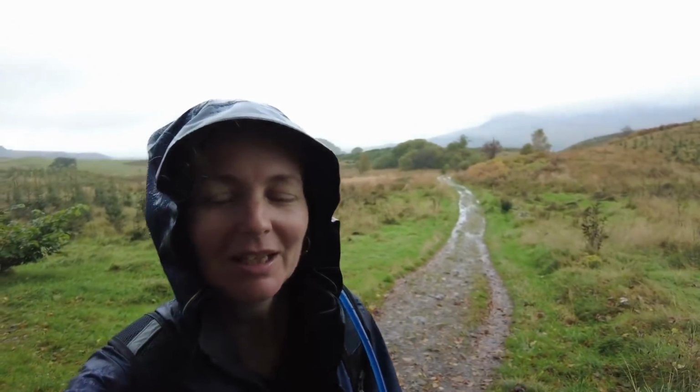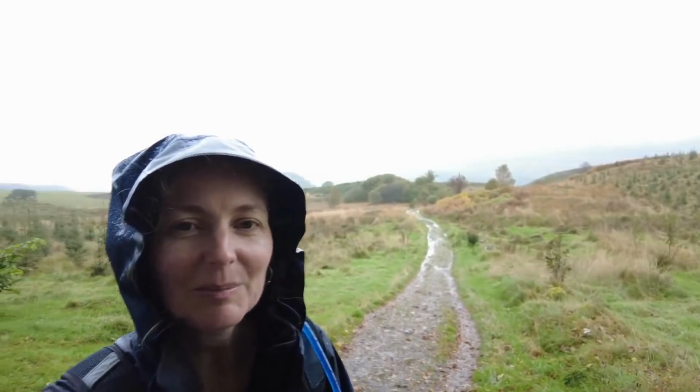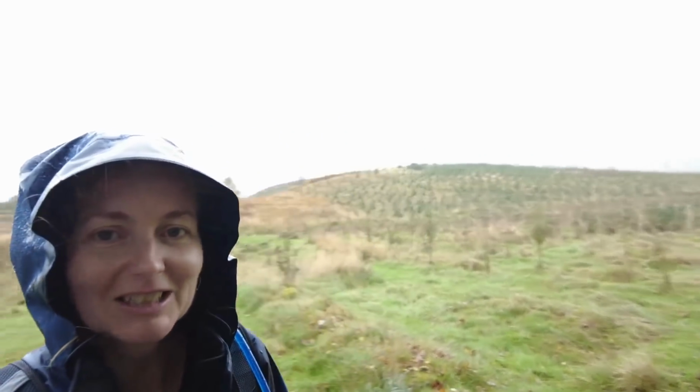So we've just come over a little hill and you can't see it, but there is almost a view behind us, but yeah, we're in a cloud, so we can't see the hills.